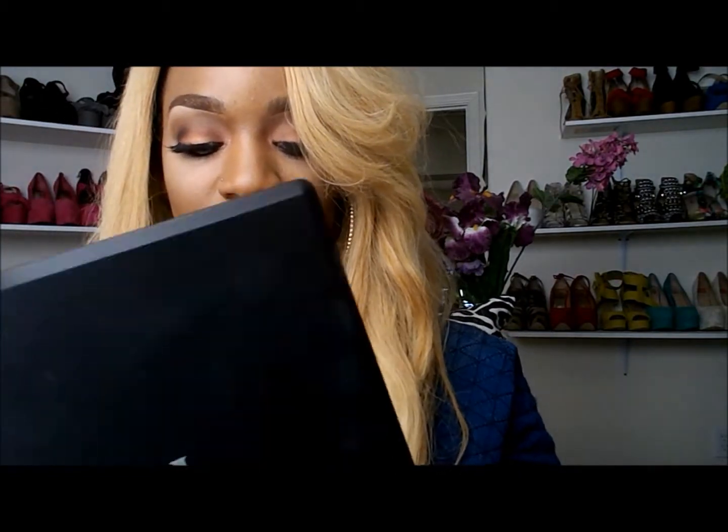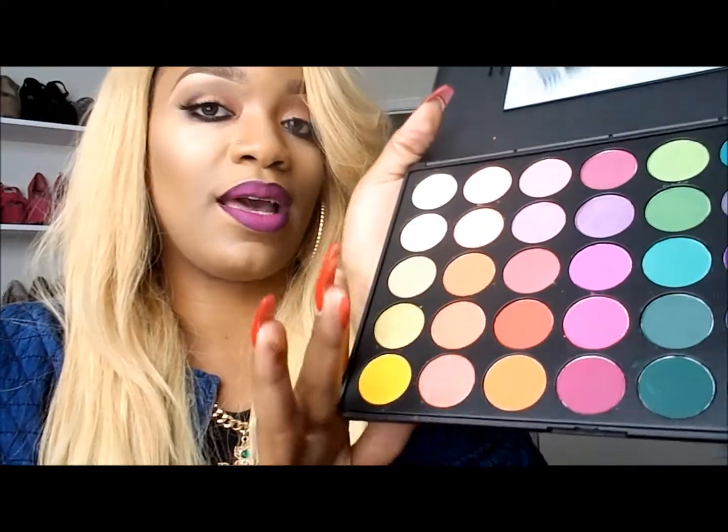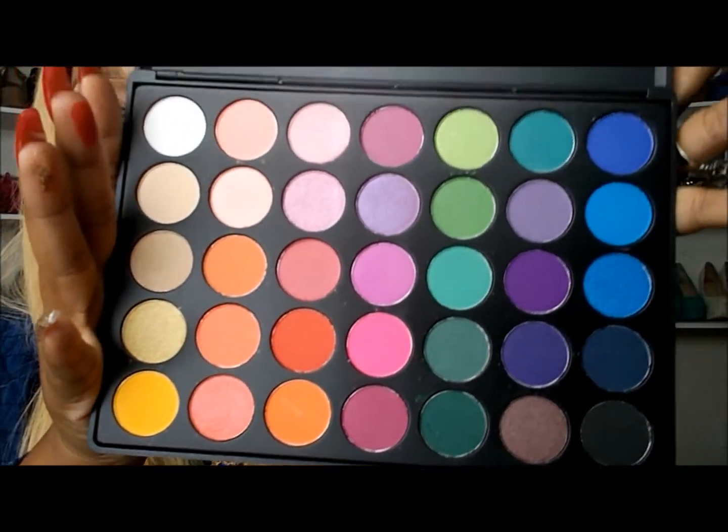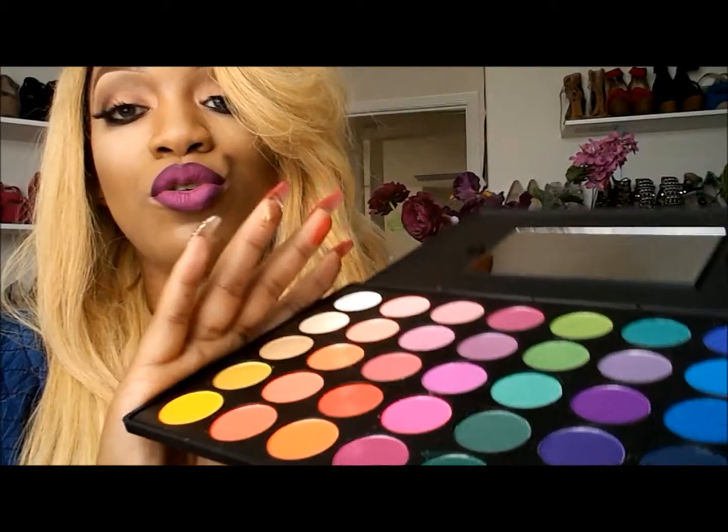So I purchased the Glam palette. And this is the Glam palette. It gives you a little bit of everything. And they do also have a nude palette, which is great for weddings and things like that. But they are sold out right now. So whenever they do restock, I will definitely be purchasing.